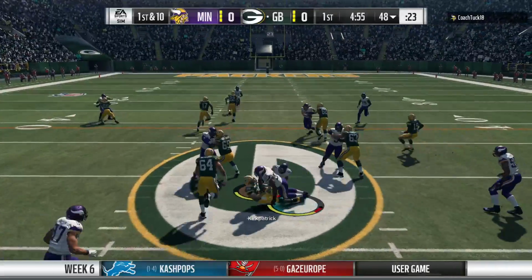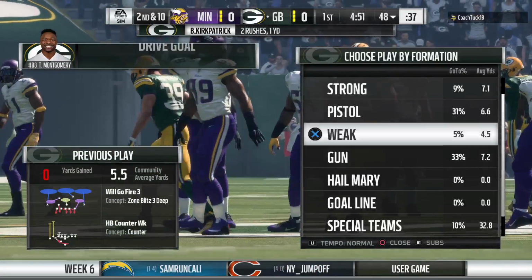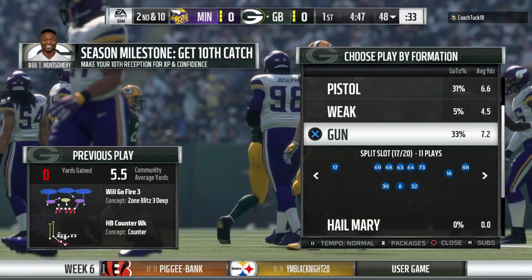They run the counter now on first down. And running room scarce here. He's going to be stopped in his tracks at the line of scrimmage. No gain on the play. It'll be 2nd down.